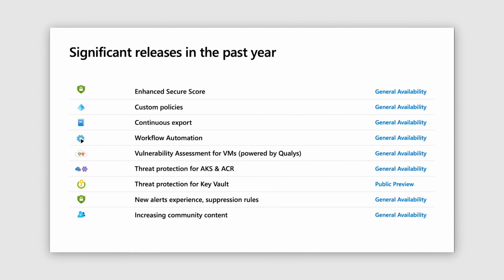Before announcing the exciting new capabilities we're launching today, let's recap some of the top capabilities we already released in the past year since previous Ignite. We had many capabilities reaching maturity and general availability in different areas of the product, from policy management, automation, vulnerability assessment, and new advanced threat protection capabilities. So now that we touched on some of the key deliveries of past year, I want to move to the first announcement and introduce Azure Defender.